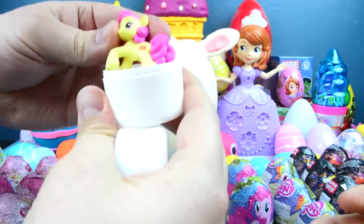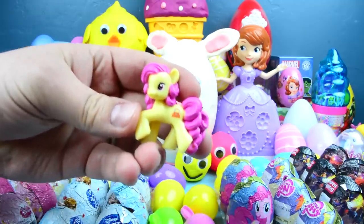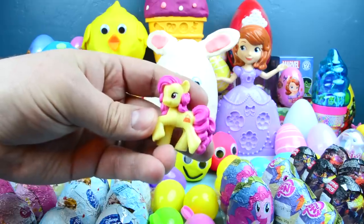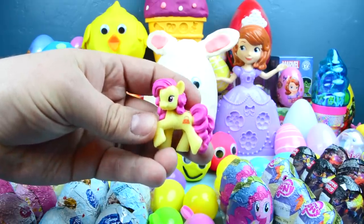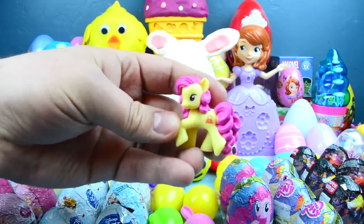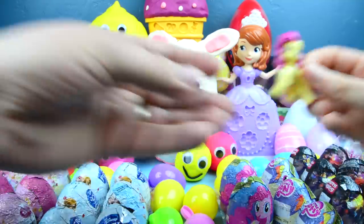Another pony. That's the purse one. That's the purse one? Do you know what the name is? Now that we're opening these, my mind is completely blank. Well, Percy something. Okay. Well, do you know? Percy. Do they know? They might know. Okay. Well, let us know in the comments. We're excited.